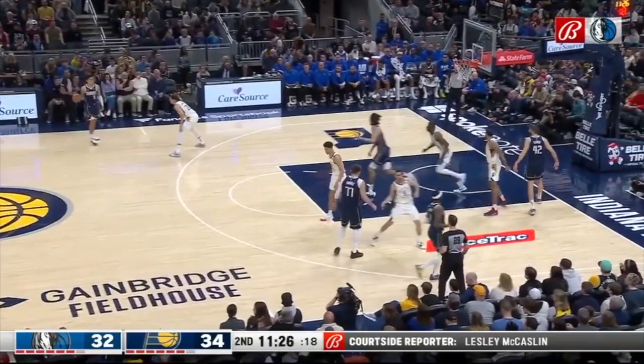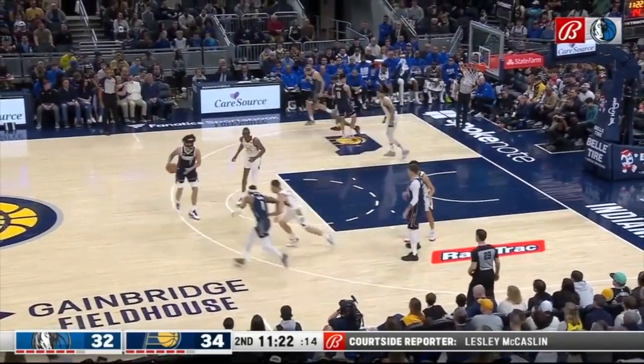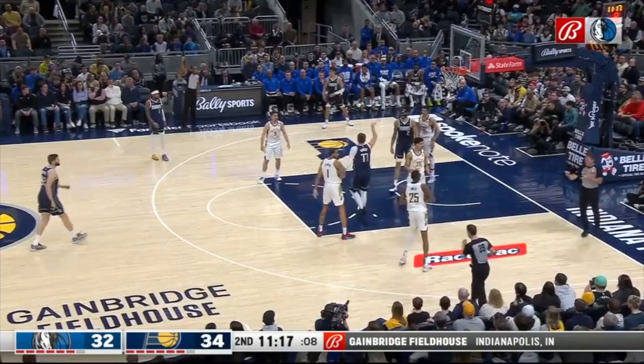There's multiple smaller defenders on the perimeter for the Pacers. Here he screens for Jaden Hardy and out of the corner, gets the ball in the post, sees that a late double is coming, and just sweeps through, draws a foul, gets to the line.